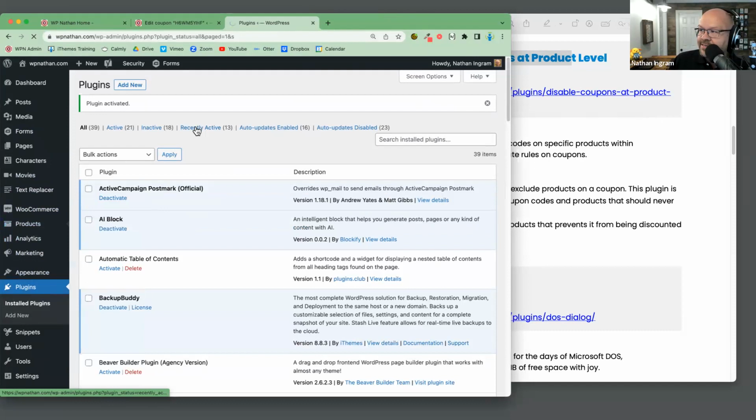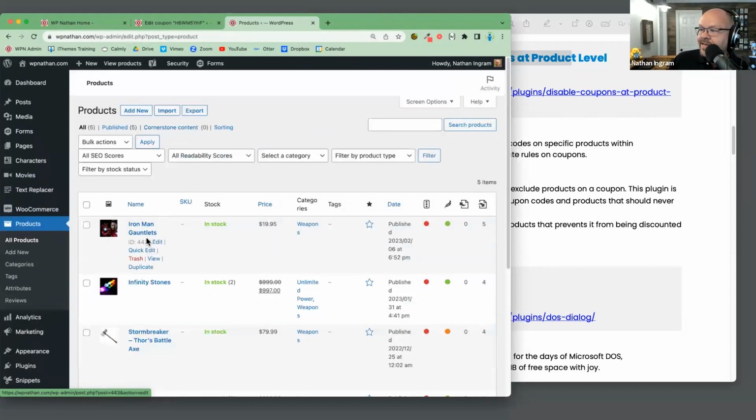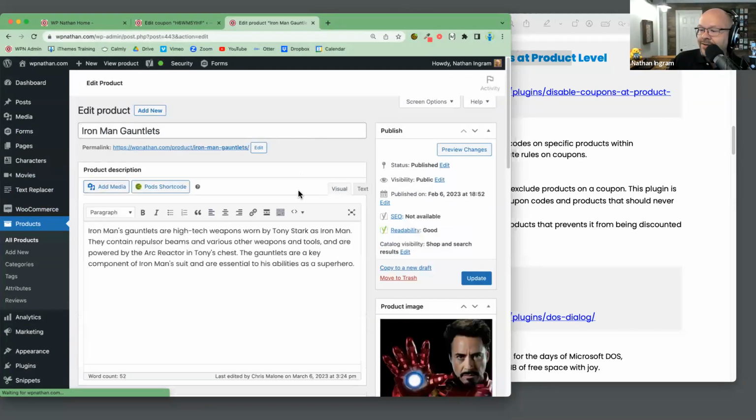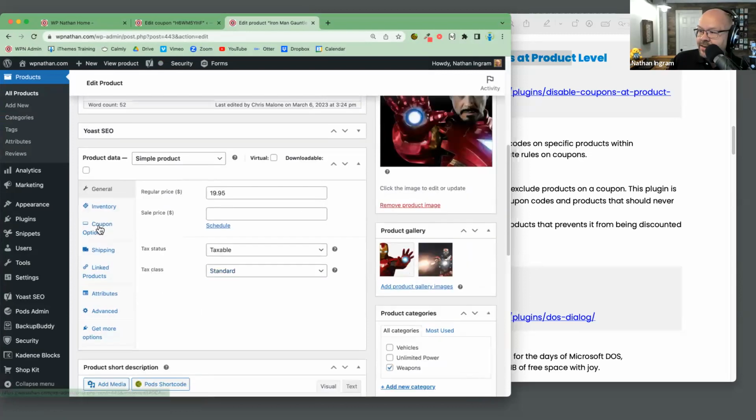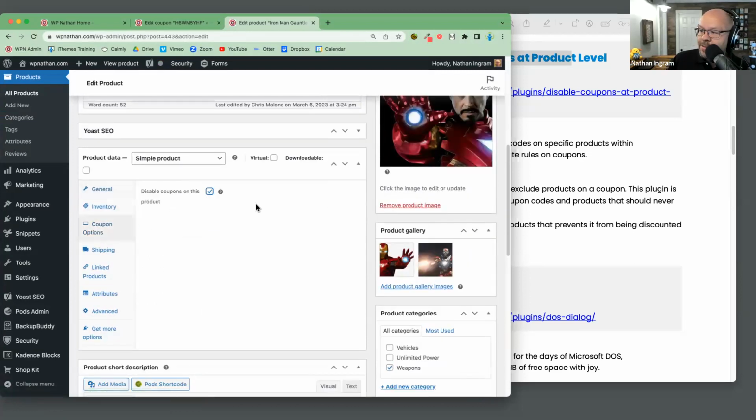Now let's go to a product. Let's just say the Iron Man gauntlets, for whatever reason, we can't discount those, cost of goods sold, or whatever reason. Down here, look, there's now a new option on the product data called coupon options. Boom, disable coupons on this product, which means no matter the coupon, even if the coupon applies to every product in the store, it doesn't apply to this one. It'll apply to everything else in the cart, but just not this product.